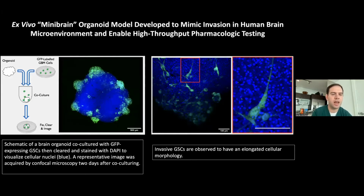What you do is you take induced human pluripotent stem cells, and then you give them certain growth factors, and that commits them to a brain fate, and then they turn into these mini brains. Then you co-culture them with patient-derived GBM stem cells, which of course we label with green fluorescent proteins so we're able to see them. You co-culture them together, and then you clear them and image them with confocal microscopy.